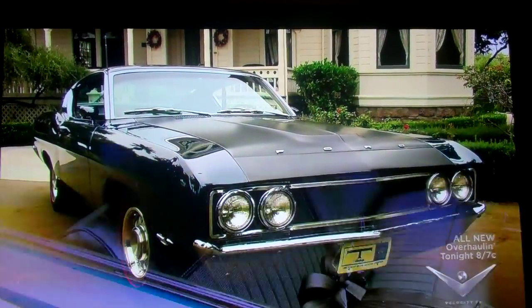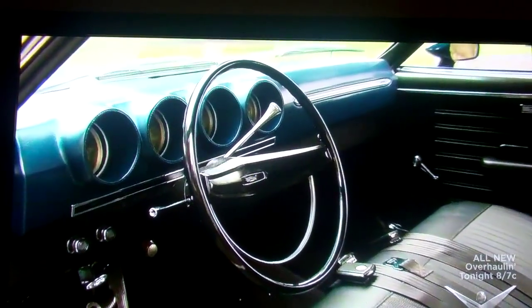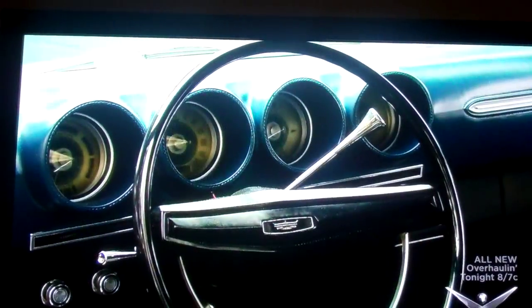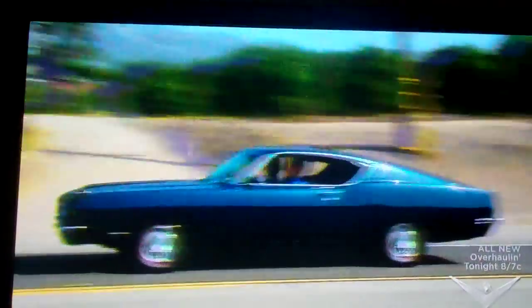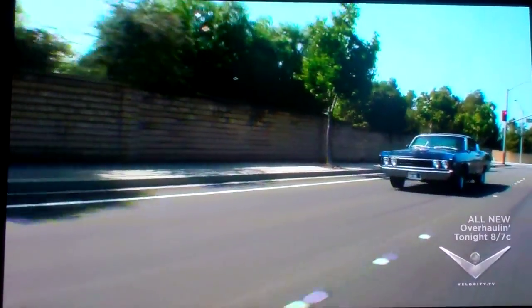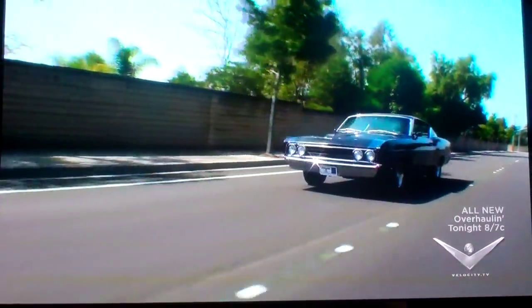The cars came as a bare bones car. This turned out to be a car for a purist because no power steering, no power brakes, and basically drives like a truck. I think it was rated at 335 horsepower, but they really underrated it because of insurance and other things.